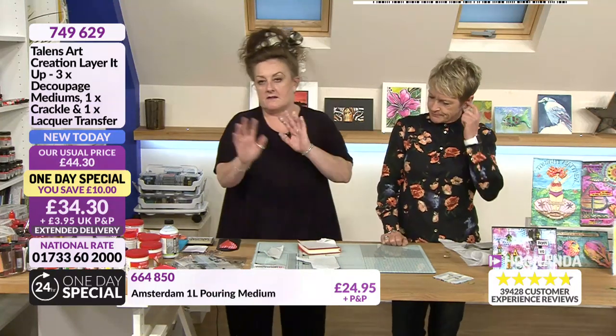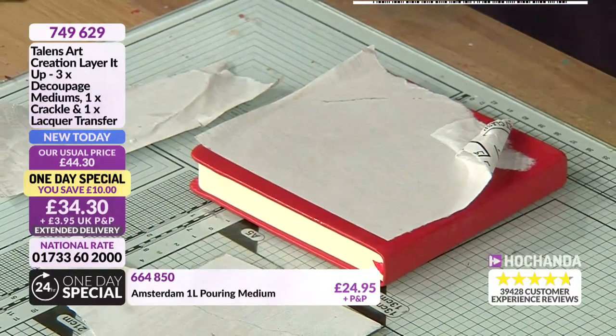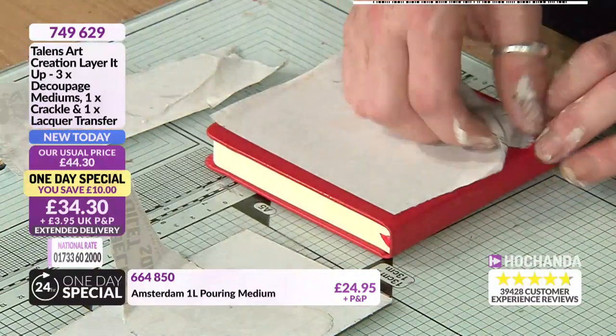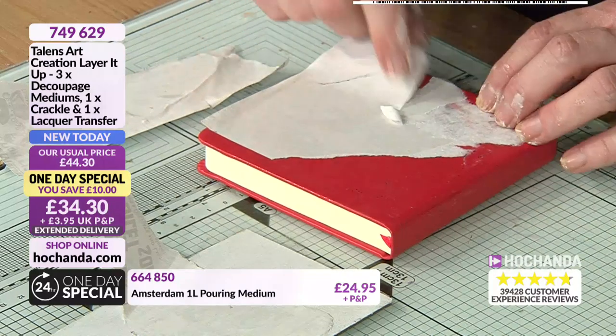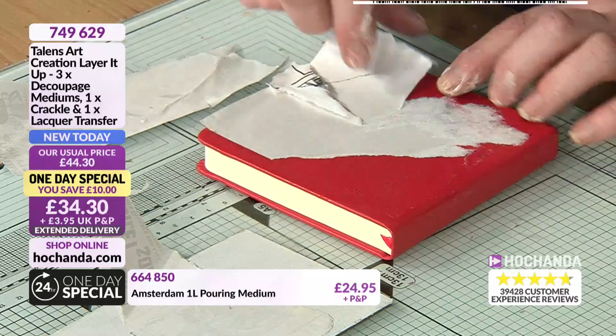So the lady's got a corset, and I just got one of my sketchbooks. Now I hope this goes right, so I did exactly the same, exactly the same layer there. I'm going to peel it back and see if, oh, it's not stuck there. You can just see it's done it there. I've not put enough glue on.